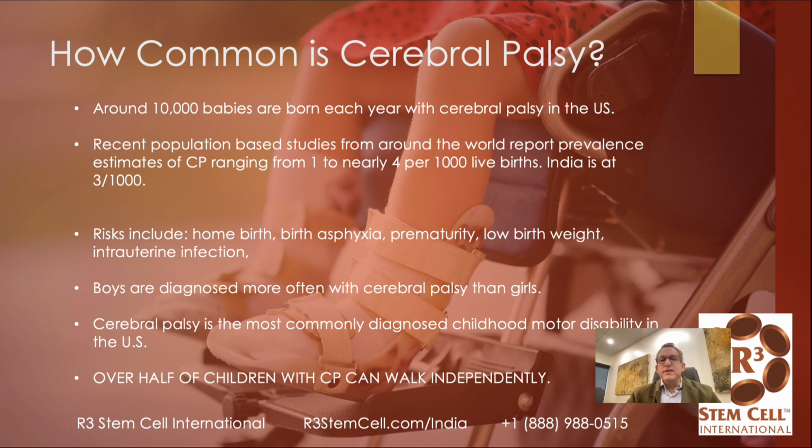So around 10,000 babies are born each year with CP in the United States. The population of India is 4 times higher than it is in the US, so the math is over 40,000 babies in India. Recent population-based studies around the world show a prevalence of CP of around 1 to about 4 per 1,000 live births. If you look at India specifically, it's 3 out of 1,000. That's similar to the United States, maybe a tiny bit higher.